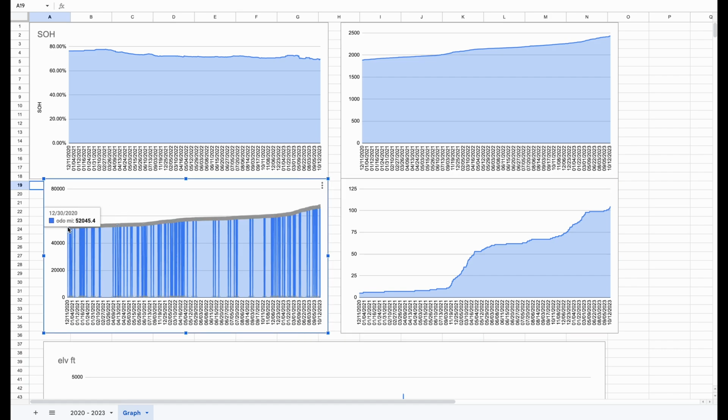This is the mileage over time, 52. So I started driving a bit more in 2023. And over this time, I live in an apartment, so I'm not able to charge at home. So I actually use free chargers all around town. The whole time I've owned this car, I've never had to pay for charging, which is nice. All that money I used to pay for gas, I just saved for my future Aptera.